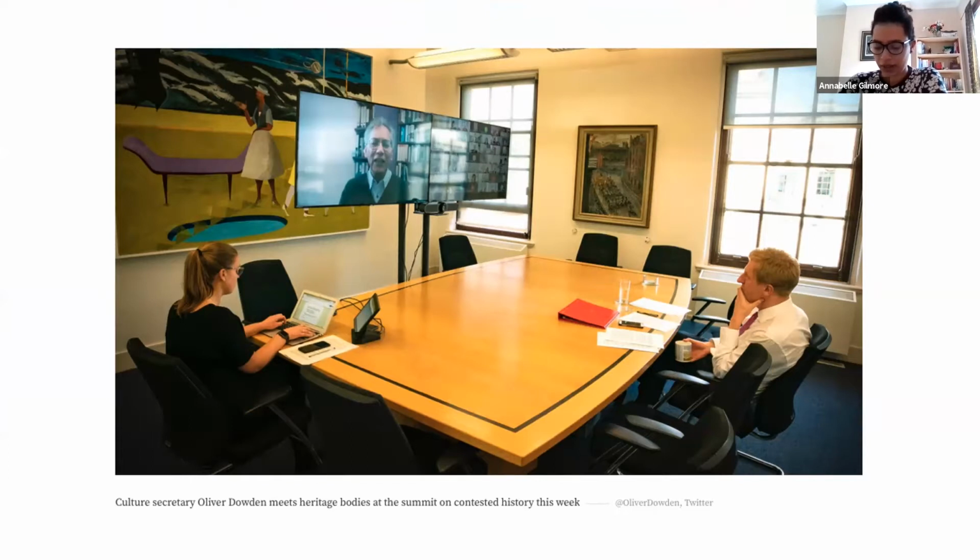Dowden warns heritage bodies not to airbrush history by focusing on aspects that do not align with his preferred national narrative. This slide shows Dowden meeting with representatives from museums and heritage institutions, explaining his policy and, in many people's view, contravening the arm's length principle intended to protect cultural organisations from governmental interference.